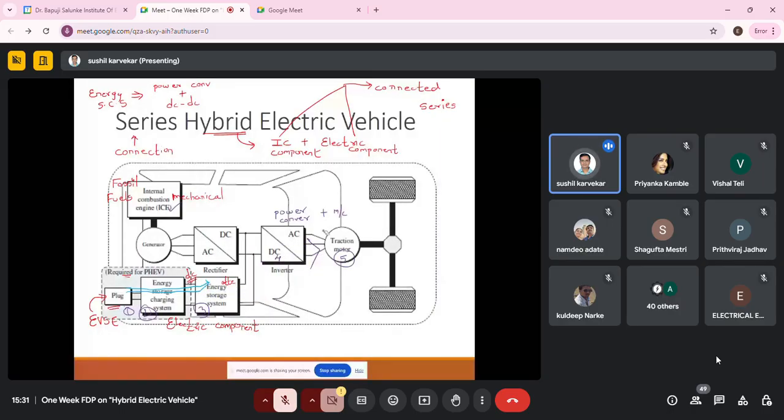If you carefully understand what we are doing here, we are making use of the IC engine component only when the energy from the battery is getting discharged. The IC engine will only be used for charging the battery. For operation of the electric vehicle, the main component visible here is the electric drive. So why is it called series? Because the power source present is only used to charge the battery, and the main component connected to the traction system is the electric component. The transmission system is connected to the electric components, from the inverter to the motor and then to this system.